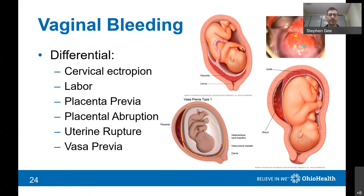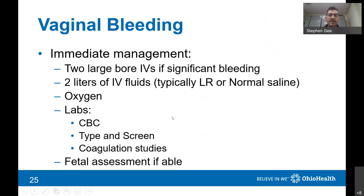So I doubt that you'll encounter that, but there's really not a lot of intervention because they bleed out pretty rapidly. If someone presents with vaginal bleeding, we recommend immediate stabilization, 2 large bore IVs if you have significant bleeding, because the uterus can bleed so significantly so quickly. Get 2 liters of IV fluids on board, typically LR or normal saline, and provide oxygen because you don't want the fetus to fall off that oxygenation curve. And then if you have availability to draw labs, we recommend a CBC, a type and screen, and coagulation studies. And if you can assess the fetus, that's helpful.